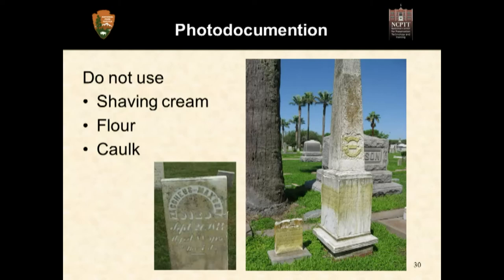So in photo documentation, there are a lot of genealogical websites out there that make recommendations for ways to photograph. A lot of those are wrong and actually harmful to the headstones. So we don't use shaving cream or flour or chalk.